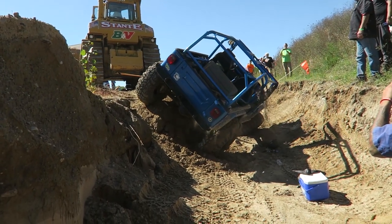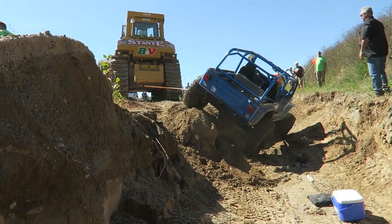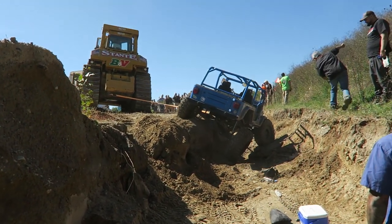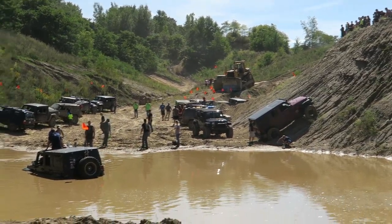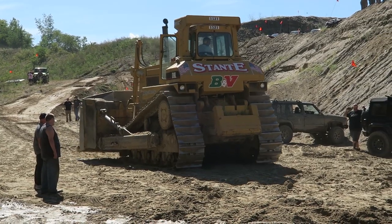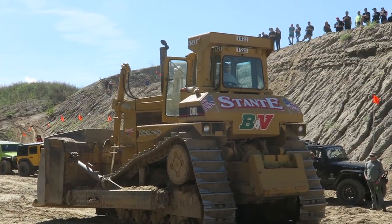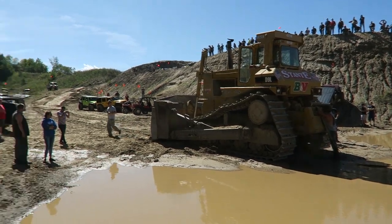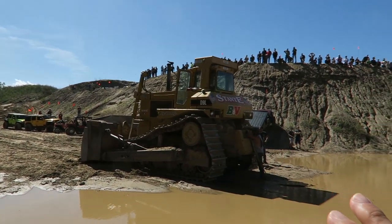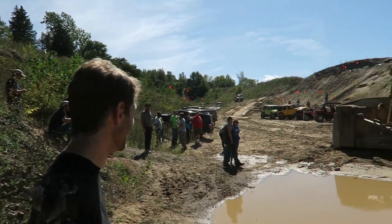There we go. Alright, bulldozer is coming to the rescue. I think it's massive. I think it's huge. Oh my god. Alex is making very valid points. This will be able to pull it out. Will the Jeep survive? It will be, but yeah, will the Jeep?